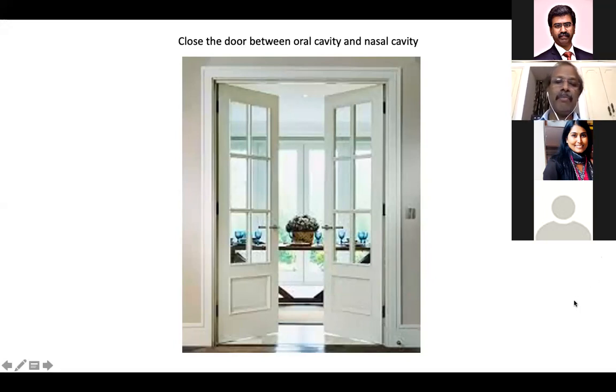But the question is, many times the door is not of sufficient size. It may be shorter, it may be wide, the width may be a little smaller. So all these issues can come with the door, and that is where the issues come in.